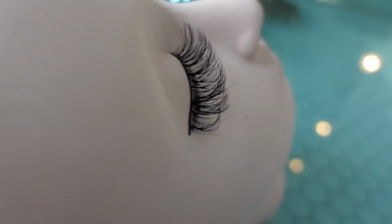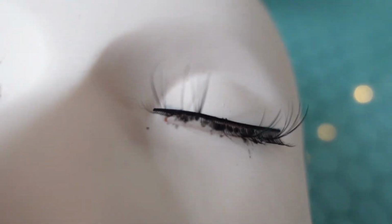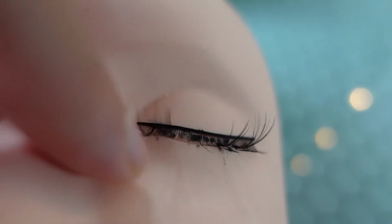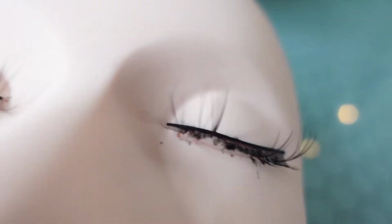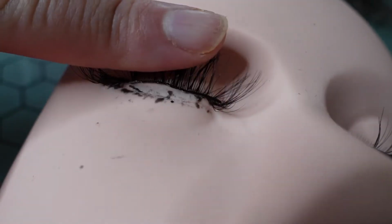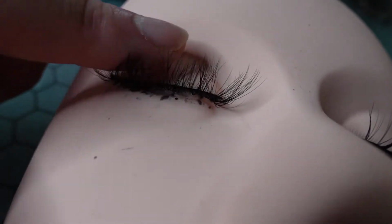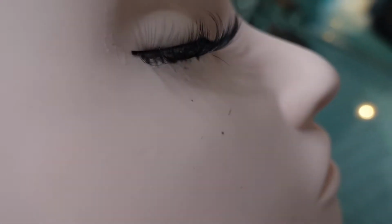You practice. This right here is my first volume, mega volume set of eyelashes. This is just the strip, practicing placing a couple of them. This is just a regular strip lash, and this is with the fans that I added. I wish I would have put a pad under it so I didn't get any of that glue there with the very first set of lashes that I did. But yeah, look at that. I didn't get to finish it, but that was just the beginning.